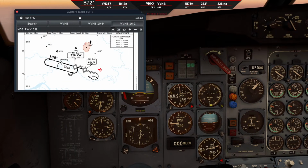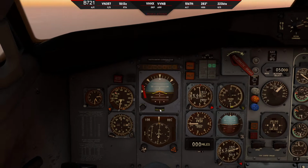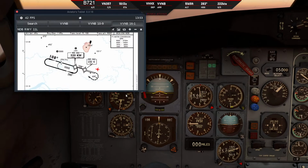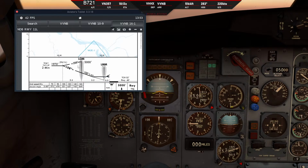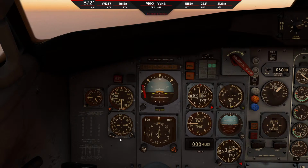Alright, so we're at 5,000. We're going to cross over Hanoi Bay. We're going to make a slight left turn to 258, and we'll track outbound for 1 minute. Then we'll turn inbound. We can descend. Start turn at 2 minutes. Okay, so 2 minutes. We can descend once we pass the outer marker and we're on the protected side. I say outer marker, but essentially it's a beacon. Maybe it is an outer marker.